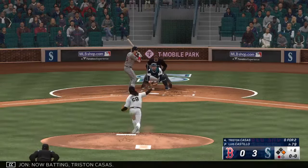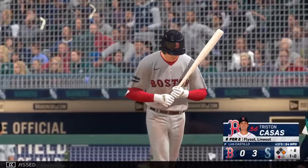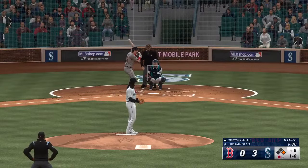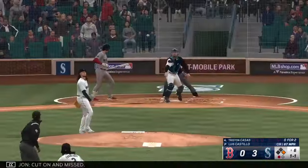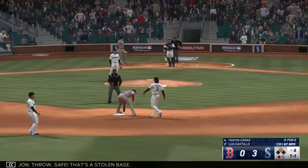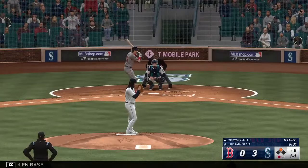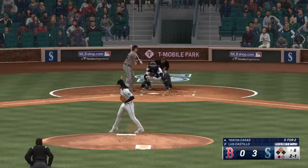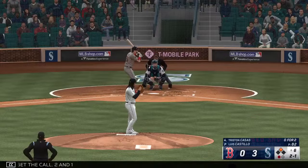Now batting Tristan Casas. No. Just missed. And missed. Throw safe. That's a stolen base. Oh, he doesn't get the call. 2-1. Two balls, one strike.